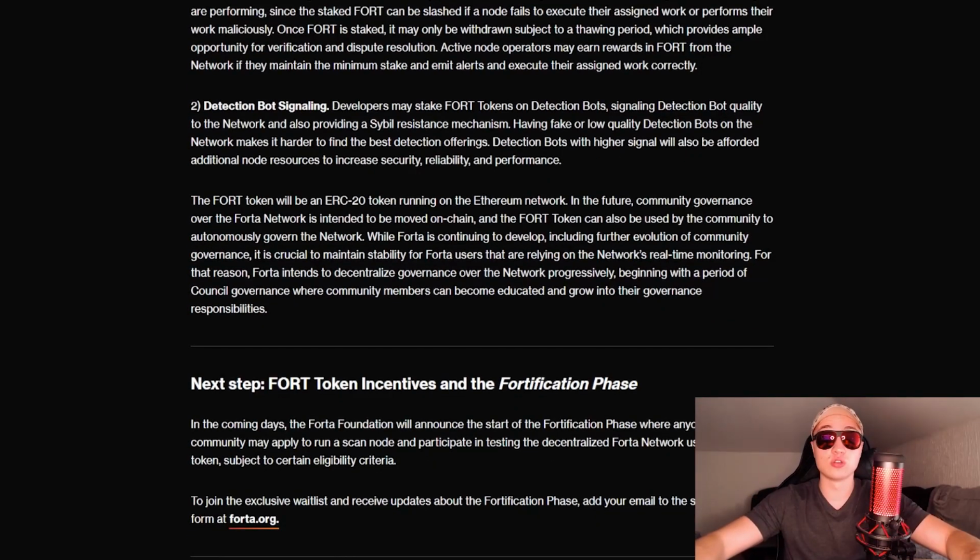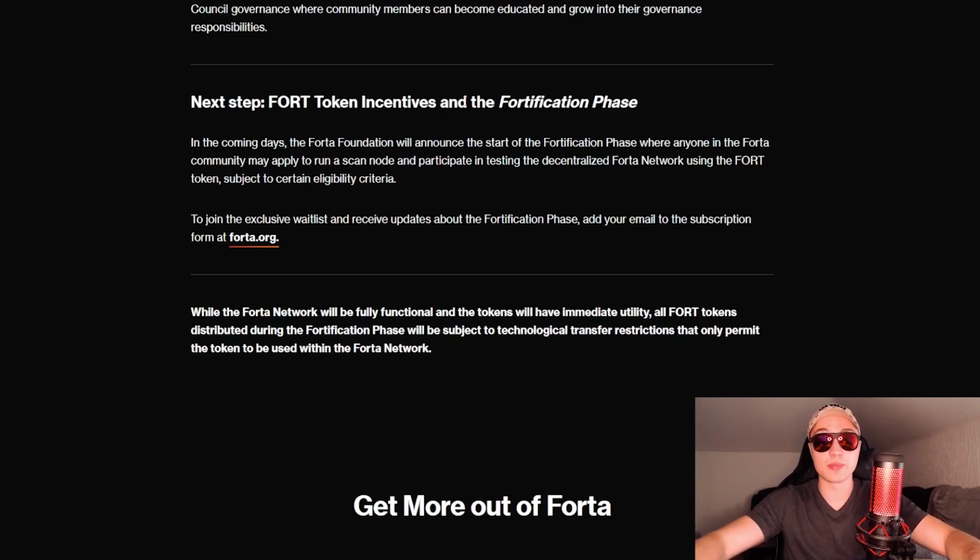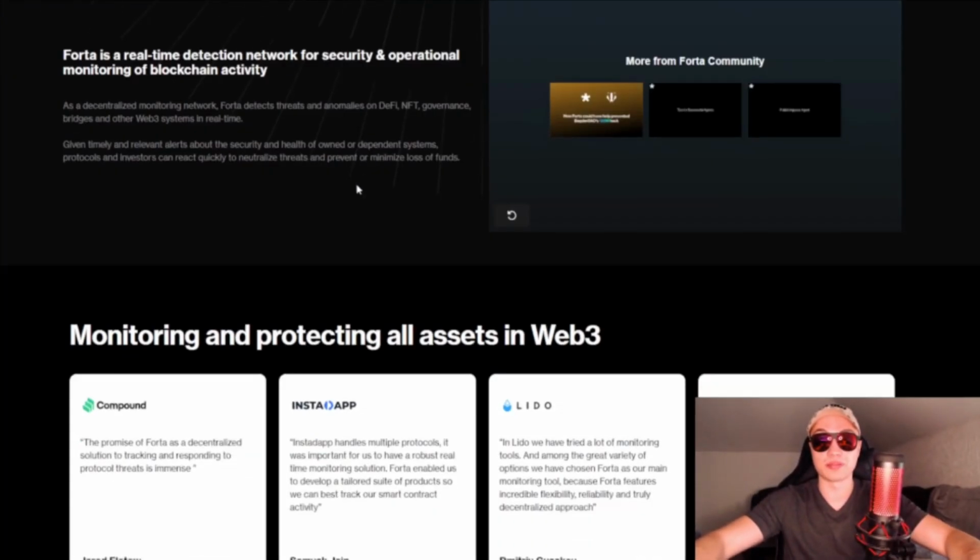And just to conclude, it's going to be an ERC20 based token running on the Ethereum network. But in the future, the Forta token, or the governance token, will be on chain with Forta, so that everybody who's part of the governance system or the governance ecosystem will be able to vote upon everything happening in the future with the Forta tokens that they hold. Fortification phase coming out in the next step. You can learn more about that later on.